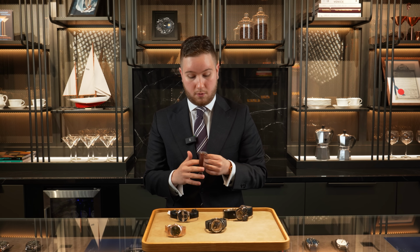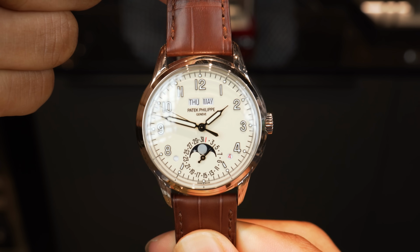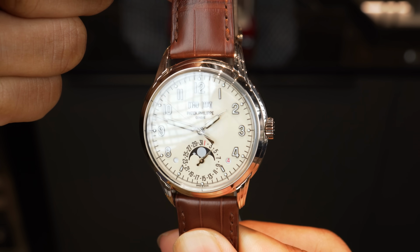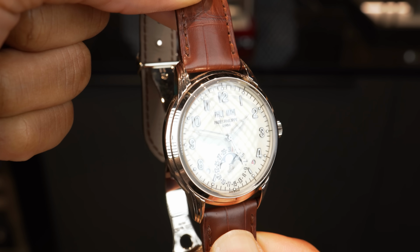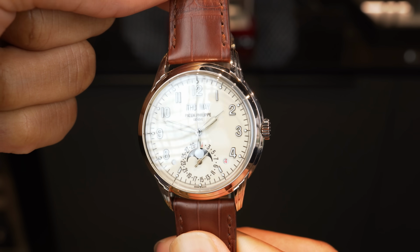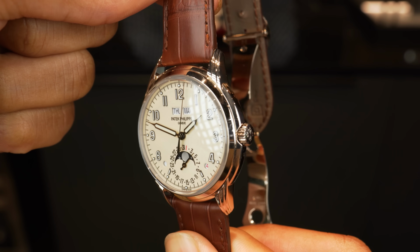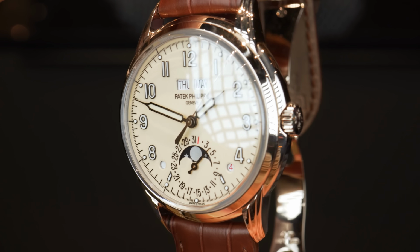And this is a discontinued version of the reference 5320G. This is a perpetual calendar from Patek Philippe in this kind of pilot style with the syringe hands, of course, the incredible numbers on the actual dial, which makes it highly, highly legible. Perpetual calendar function with the moon phase. This has the 324 base movement. And the running seconds in the middle, I think, is a great added touch.